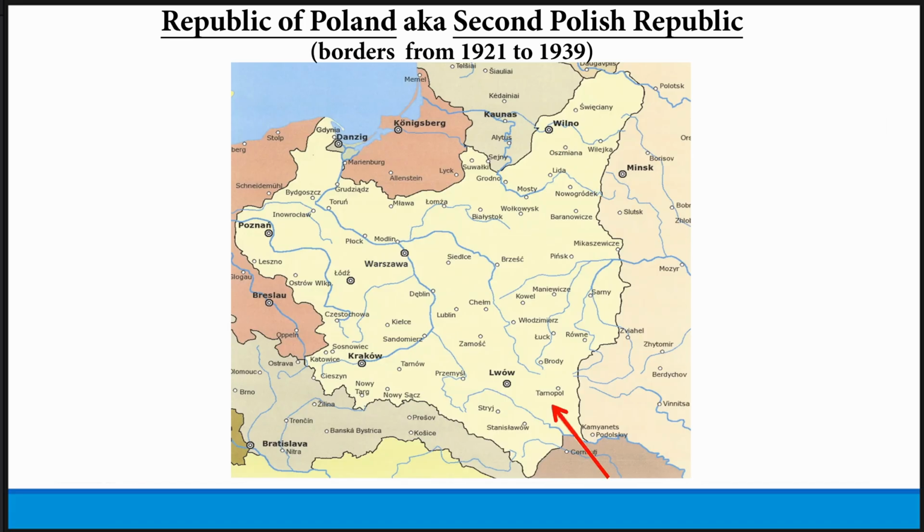And coming south, this is the area that was a stamp issuing entity known as Western Ukraine. And that's listed in the Scott catalog, and you'll note that there are pages available for Western Ukrainian stamps. Okay. The next area we'll look at is the combination of Eastern Silesia and Upper Silesia.